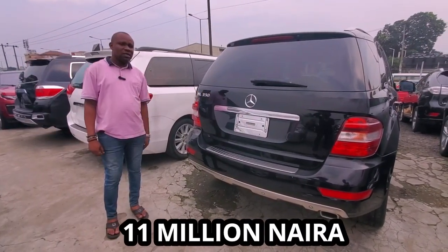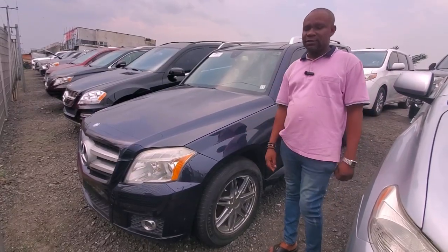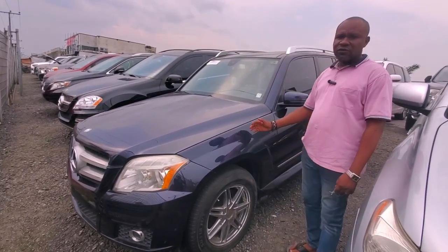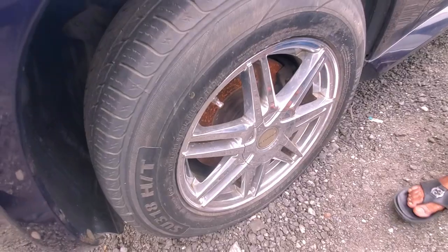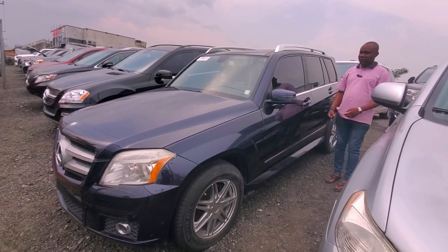And this goes for 11 million. A 2010 GLK. Lovely, accident free, salvage free. Blue. Also take a look at the tire size, 17 rim, super clean, accident free, salvage free.